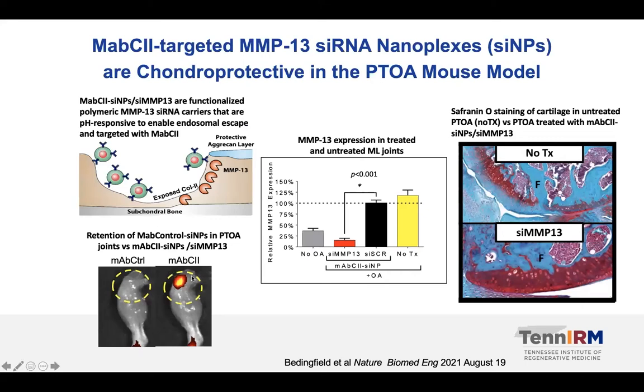They localize to the knee specifically. They reduce expression of the gene, MMP13, and they show good histopathology for the treated versus the untreated joints. And this is 6 weeks out. So this is very good progress in protecting the joint.